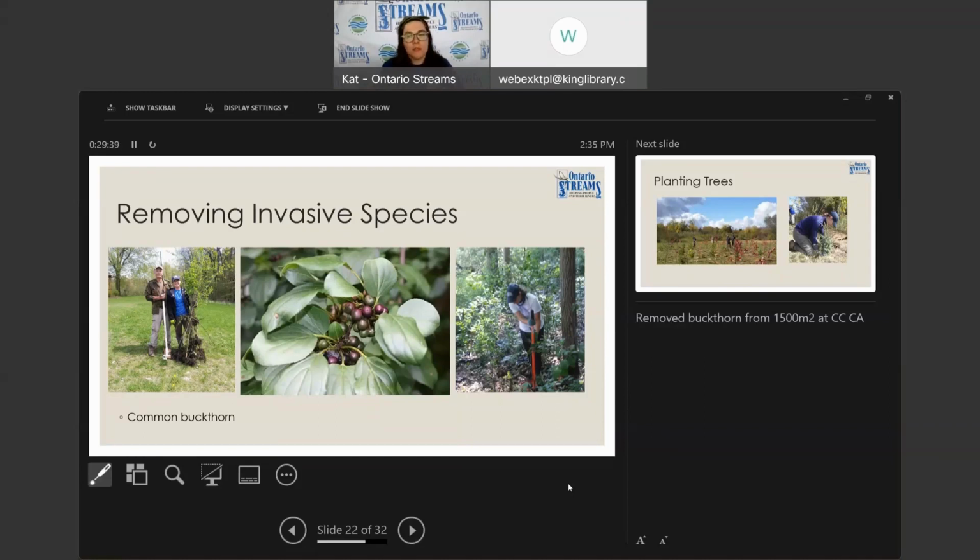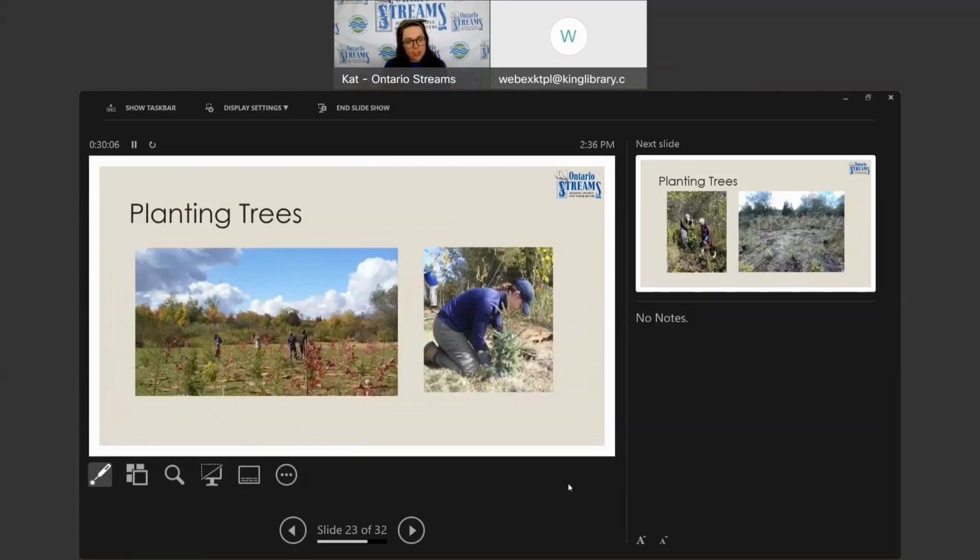And once we have some space removed from these guys, we're able to then put in some new, better native species. So back in 2021, we actually removed about 1,500 meters squared of common buckthorn at Cold Creek Conservation Area in King. So we removed a lot of buckthorn and we'll be going back again this year too. And once we've got this space, we come in and we plant trees. So last year, we planted just over 6,000 trees and shrubs here in Peel region and York region.